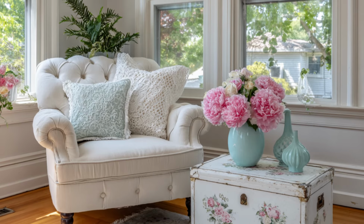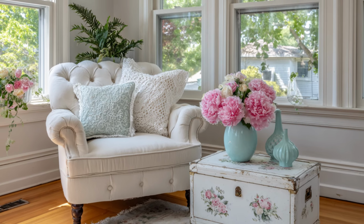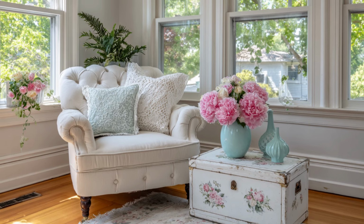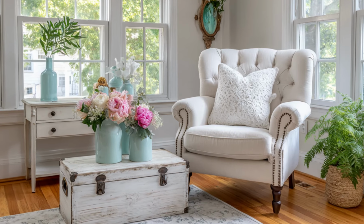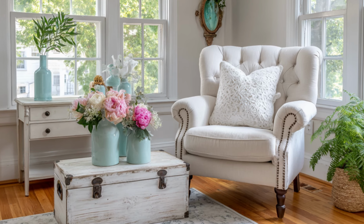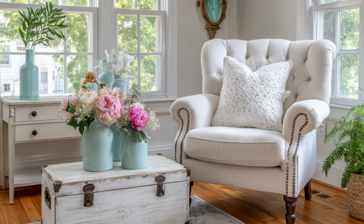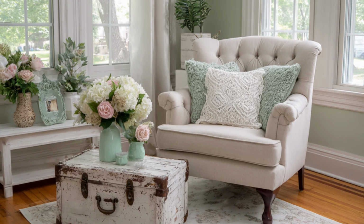Adding interest through textures is essential. Try mixing chippy-painted wood furniture with tufted armchairs and vintage linens. Old trunks or distressed coffee tables become both functional and full of character. Incorporating pastel-tone accessories, blush, mint, ivory, helps the room feel cohesive and calming, inviting you to sit down, relax, and unwind.